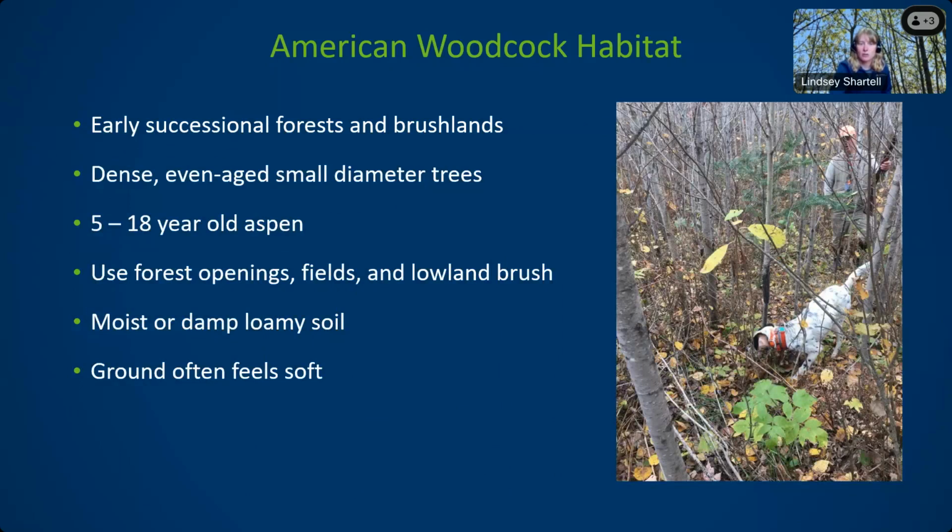older forests. Woodcock also use forest openings and open landscapes for mating and for roosting at night, including old fields and lowland brush swamps. Moist or damp soil is important for feeding, and the best soils are loamy, not too sandy, and not too packed clay. So when you're walking in good woodcock habitat, the ground often feels soft under your feet as opposed to hard, dry packed soil.